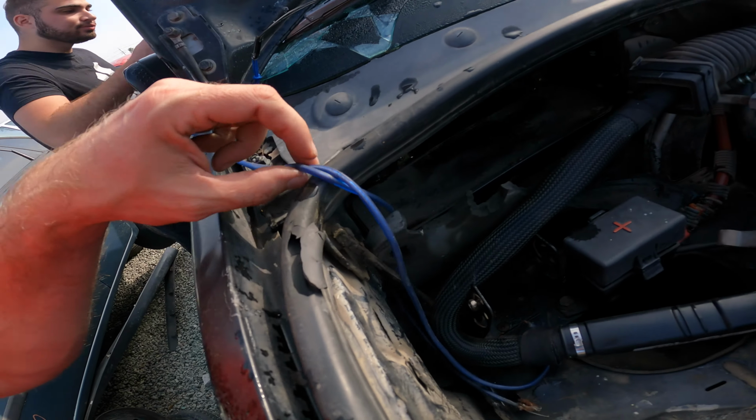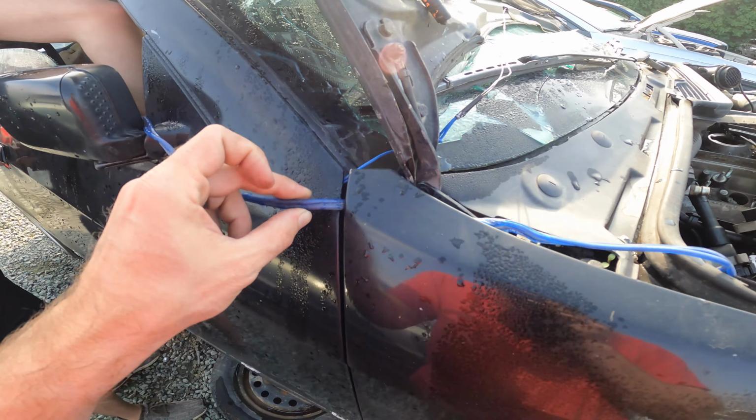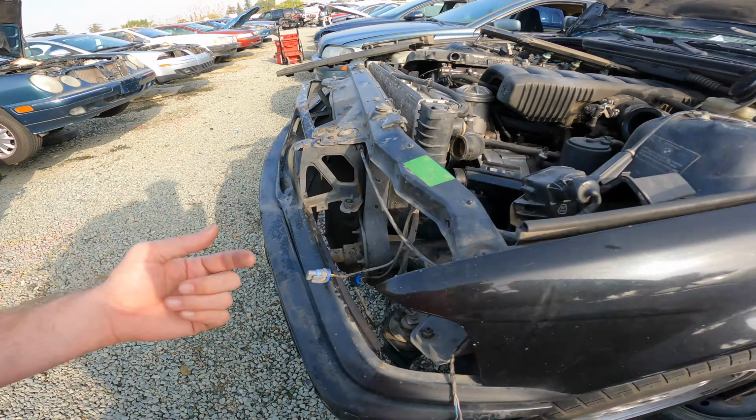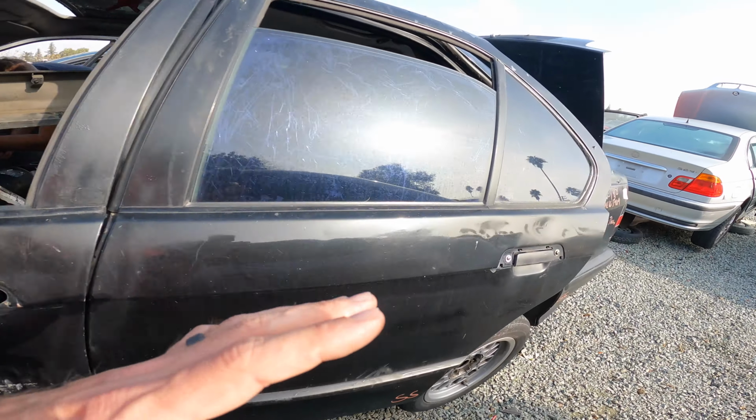All right, so we got some speaker wiring going right through here, just tucked into the fender, nice and good. This whole thing is spray painted. I've never seen more dents on a BMW. This is destroyed, looks like it was hit with a hammer. That forklift damage, whatever, but this is disgusting.